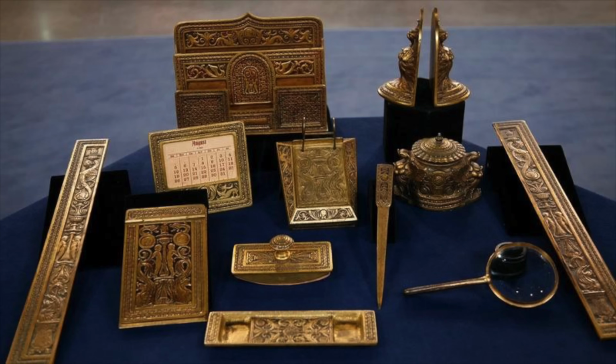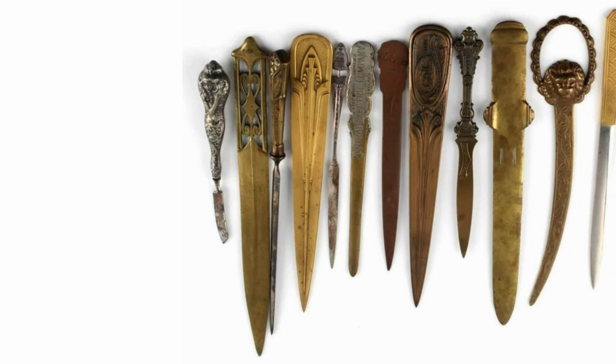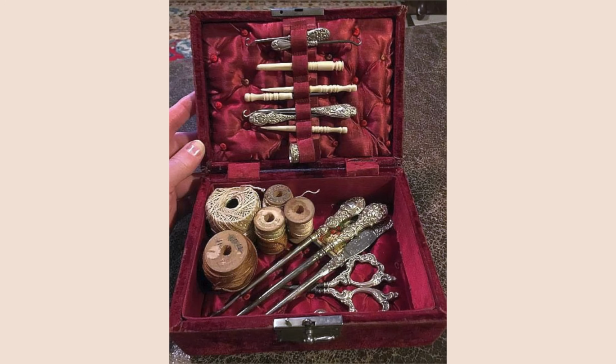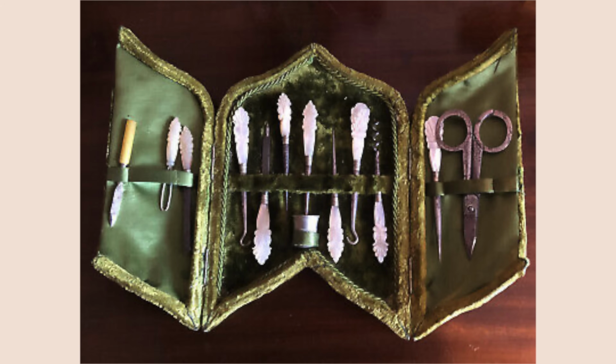Even something as simple as a letter opener or desk sets often had ornate handles with floral or animal motifs on them. Everyday tools were little pieces of art designed to delight as much as they were to serve a purpose. Other useful tools like Victorian sewing kits were often made of silver or ivory with intricate engravings. And these were everyday tools like scissors or thimbles, not items that were typically left out to be a part of the general decor. So the artistry was there to simply make them works of art in their own right.